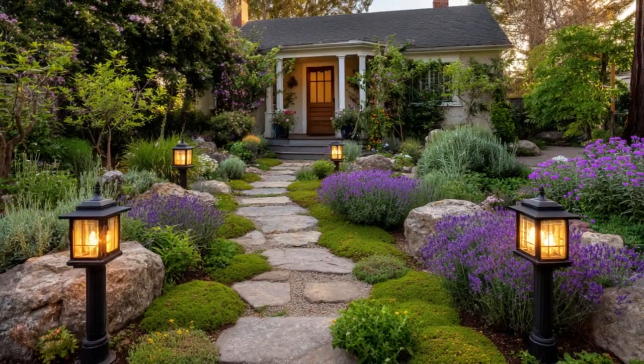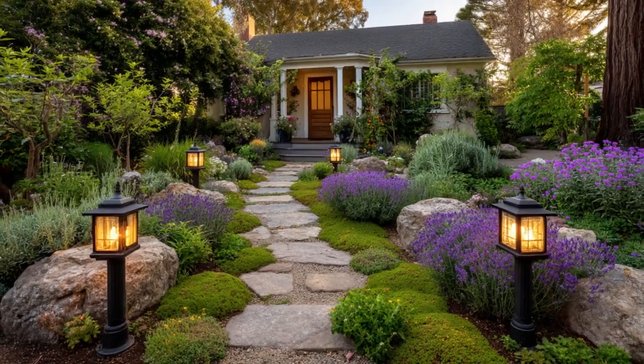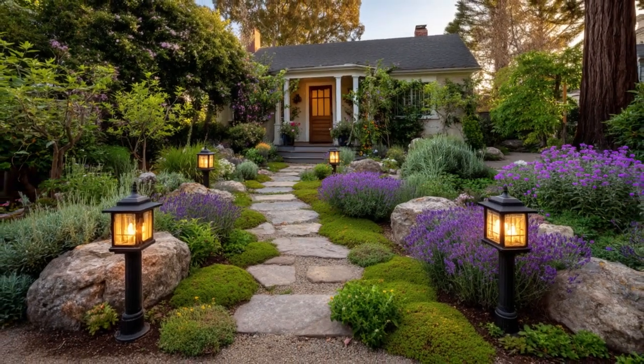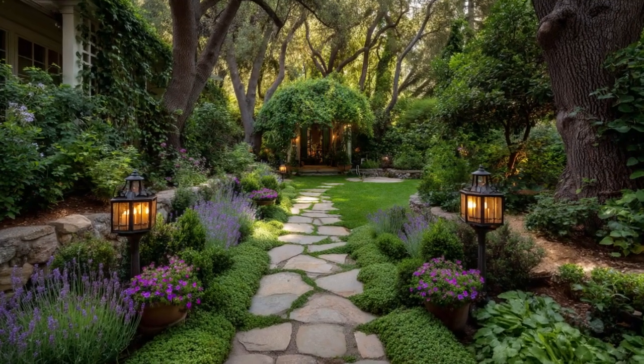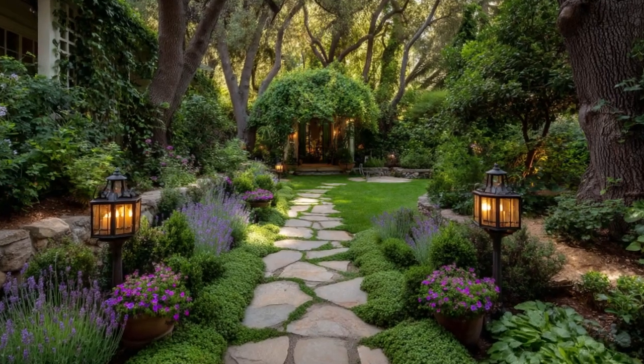To elevate the experience, border your path with low plants like creeping thyme or soft mosses. Lighting along the edges, whether solar lanterns or vintage stake lights, adds a cozy glow in the evening. Your pathway becomes more than a connection, it becomes part of the landscape's identity.